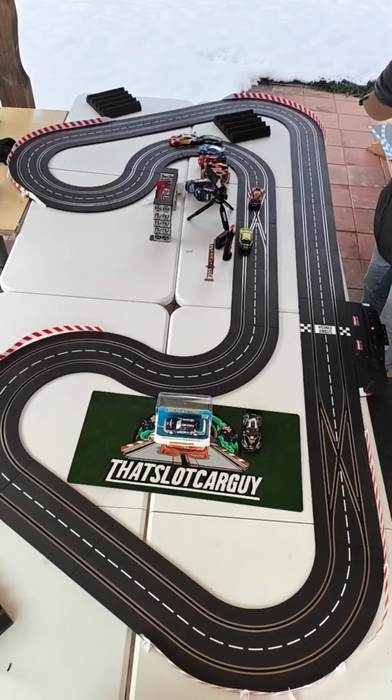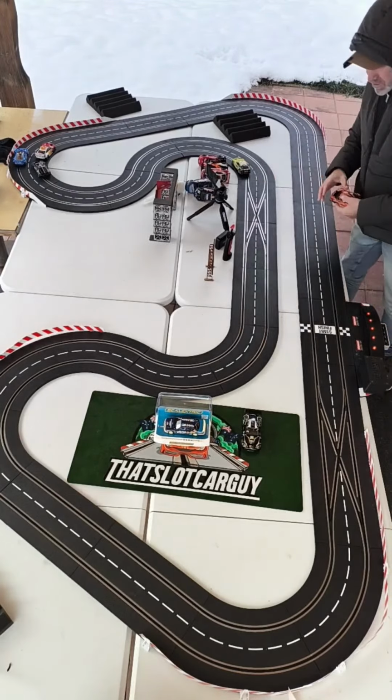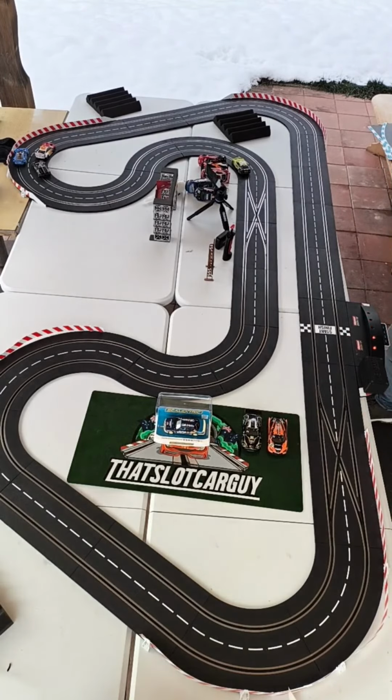We are off. Another yellow flag. 85, you're out. That's a shame. 85 is out. We haven't even started our official first lap. It's coming up. Get ready, drivers.